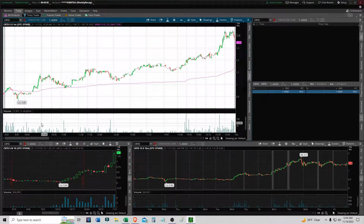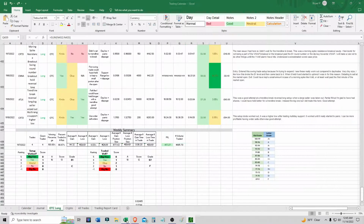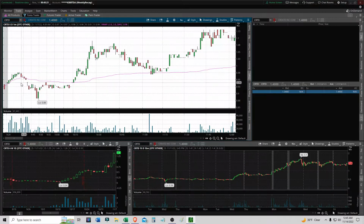Okay, yeah, I remember just not being happy with myself because I missed out on so many setups on this day right here. Let's look at the one I did trade. I was in at 9:32 at 95 cents, but this was a morning spike resistance breakout. So 9:32 at 95. 9:32 was right here, and I got in at 95.